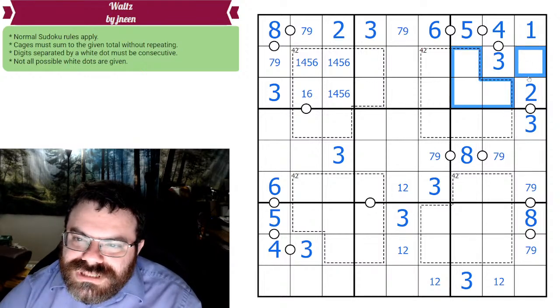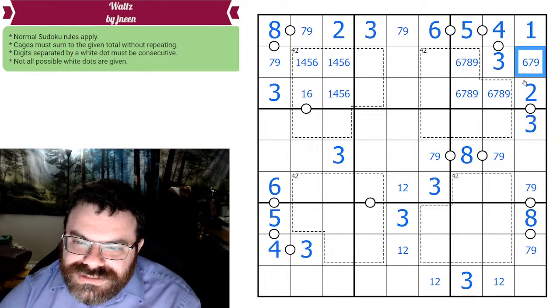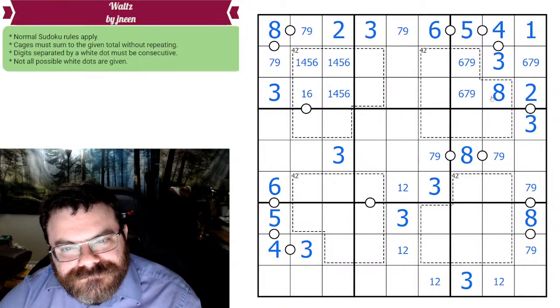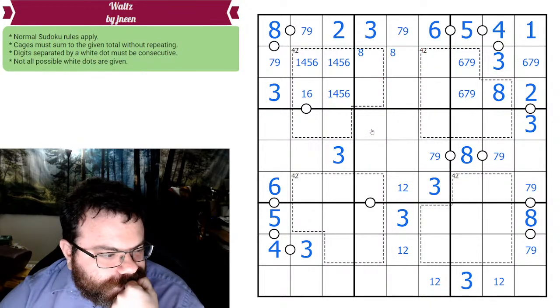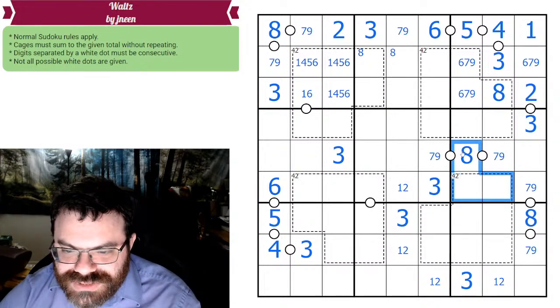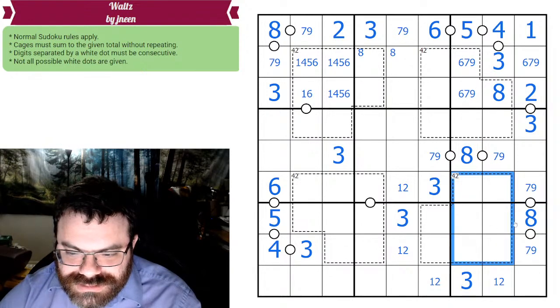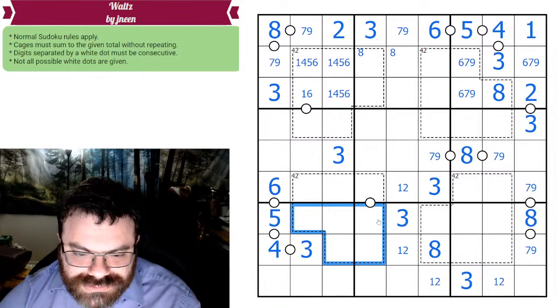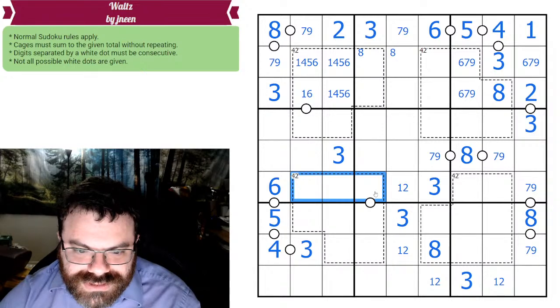What's this quad? 6, 7, 8, 9. It's not an 8. So that's an 8. Eight's in one of these two. This 42 cage needs an 8. Can't be in this box with this 8. Can't be in this box with this 8. Or the same row as that 8. So the 8 goes here. So now, eight's in one of these 3.